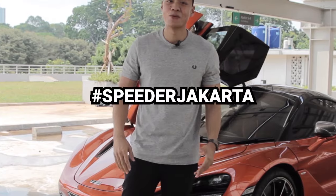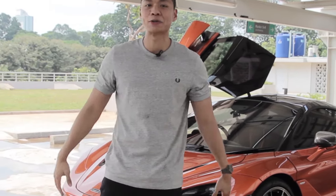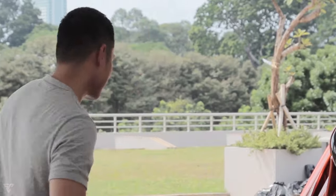Hashtag Speeder Jakarta, where we test supercars and sports cars in real life. Kalau di Jakarta tuh bahannya kayak gimana. Hari ini we're really excited soalnya we're testing the supercar McLaren 720S. And stay tuned until the end soalnya at the end kita bakal ada special guest yang kita akan undang inside the car. So what are we waiting for? Let's test it out.